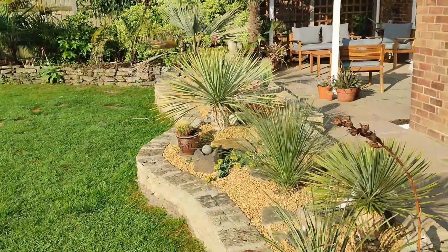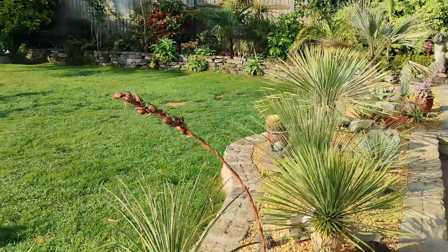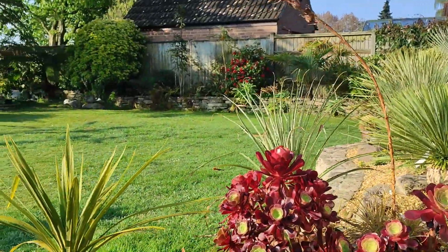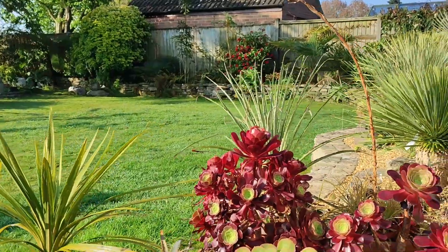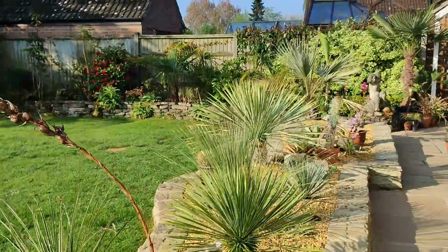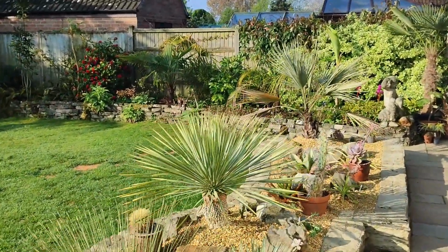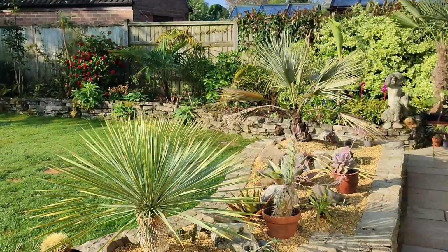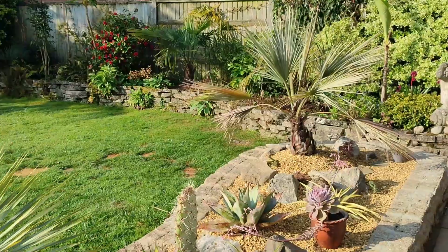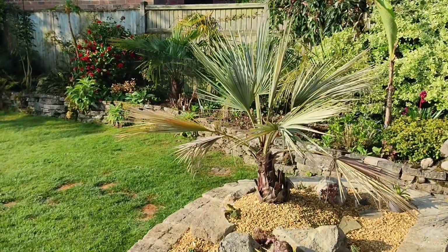The arid bed is now fully planted up. I said I was going to leave it till the start of May, but the weather's been kind and nice and I got itchy trowel fingers, so it's now fully planted up and I am really pleased with it. How it will look next year after a winter remains to be seen.